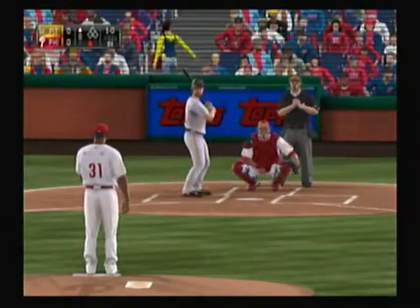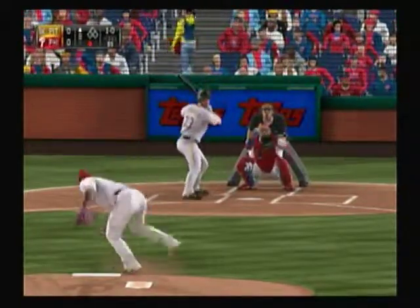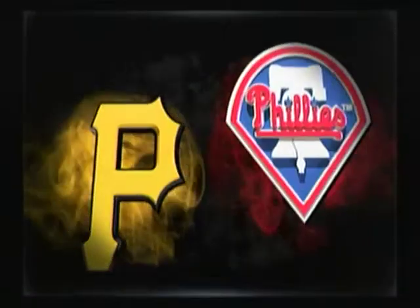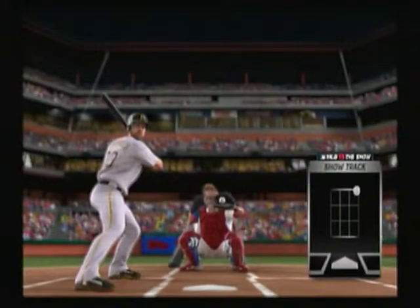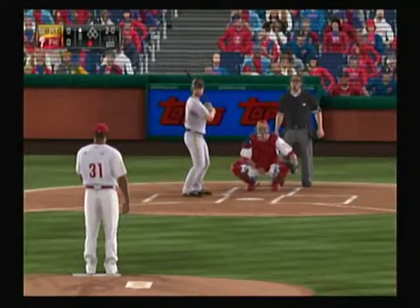Bases are empty, 1 man out. Here's the 1-0. That missed. Close. It's ball 2. I think that's consistent with how the strike zone gets called nowadays. That's a strike in the rule book, but most umpires won't give you that pitch anymore.